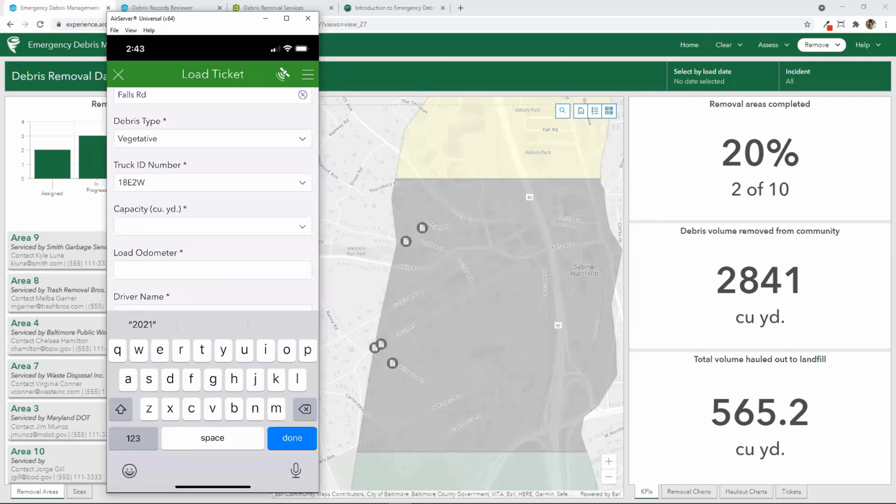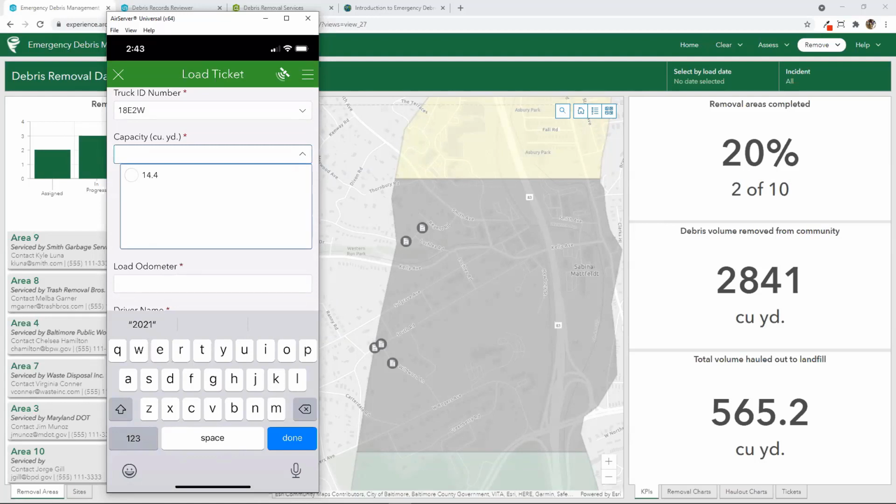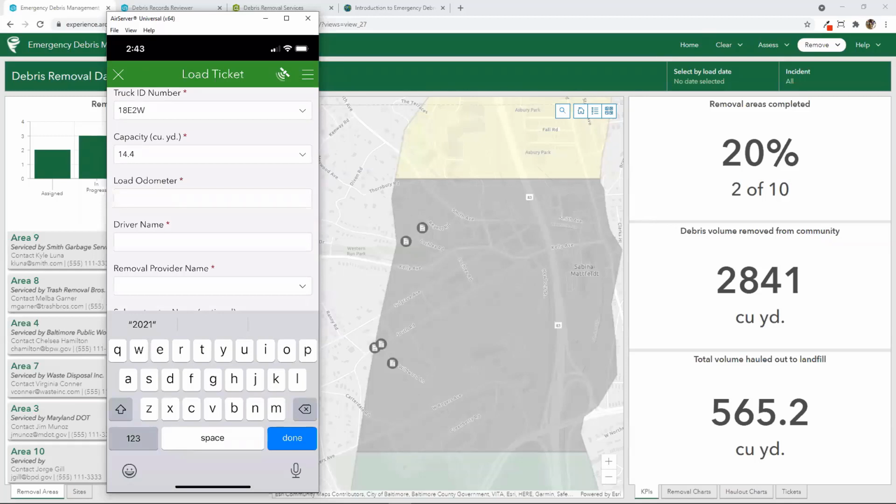So when I select one of these, you'll notice now I have another dropdown that says capacity. It gives me only one option. That's because this is the approved, certified capacity for this specific truck. So it's pulling that data from a separate layer, pulling it into this survey to ensure that we have accuracy in how we collect our data. I can enter in the odometer on the truck at the time of the load, the name of the driver.